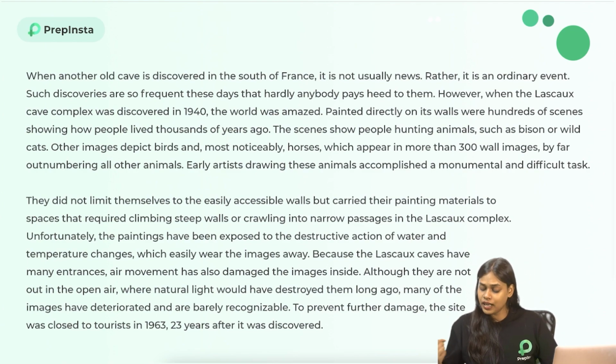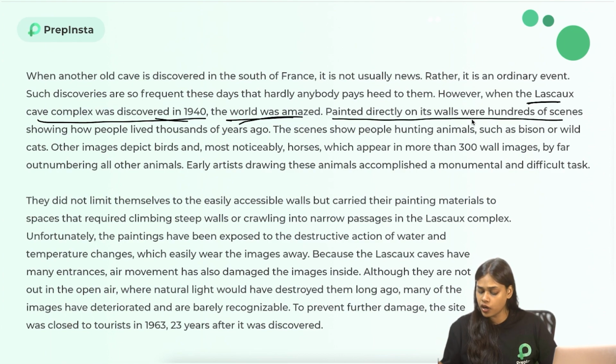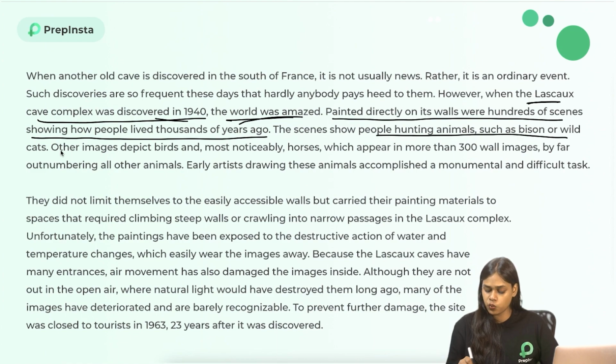So we start off with the Lascaux discovery. The Lascaux cave complex was discovered in 1940. The world was amazed. Why? Painted directly on its walls were hundreds of scenes of how people lived. It showed people hunting, such as wild cats. Other images depicted birds and mostly horses. 300 wall images outnumbering other animals.